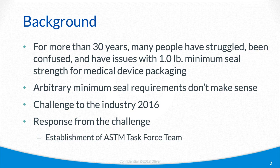So 2 years ago at HealthPack, I challenged the industry that we can do better. And the overwhelming response was, yes, something needs to be done. And Geoff, you should do it. At the time, it kind of felt like being told instead of volunteering, but it's all good. No worries. This led me to present and propose a work item to the ASTM F02 committee on primary barrier packaging. The proposal was to develop a standard for determining minimum seal strength, and there was strong agreement and support to create a task force to work on the item.